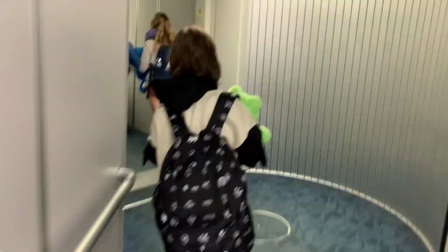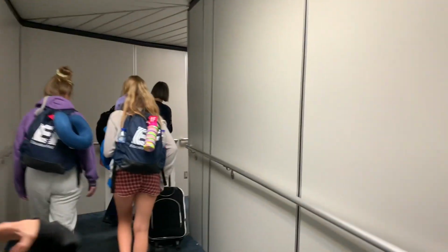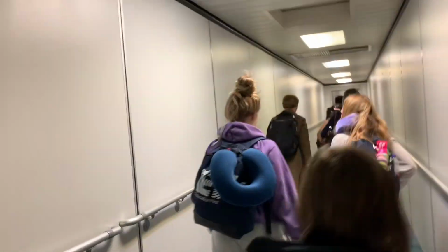Welcome to Atlanta Hartsfield-Jackson International Airport. We have a very tight connection for today, and we still have to get through customs, so I will see you guys in a minute. After a mad dash through ATL Airport, we finally made it on our connection flight, and just barely, they were about to close the doors, but here we are.